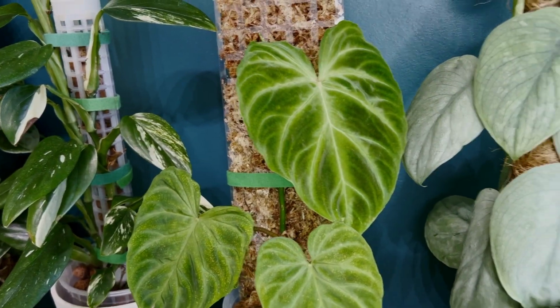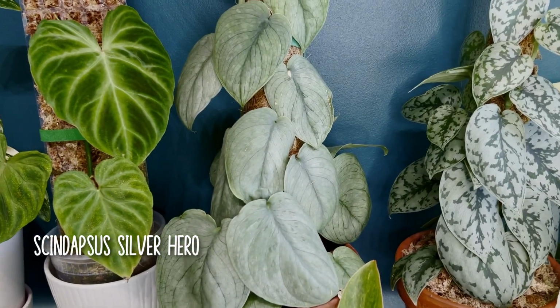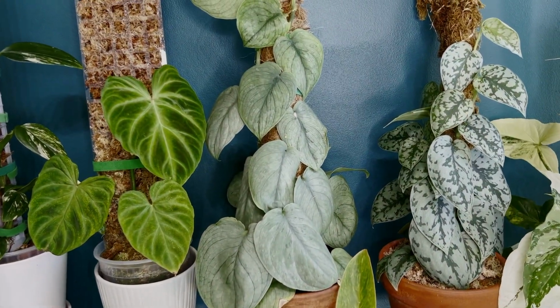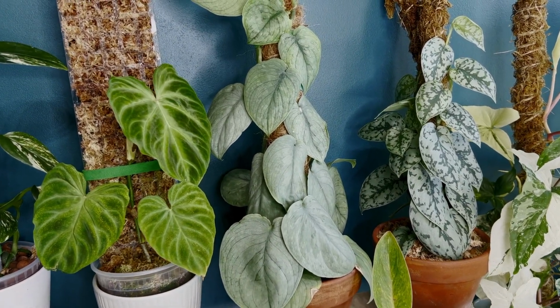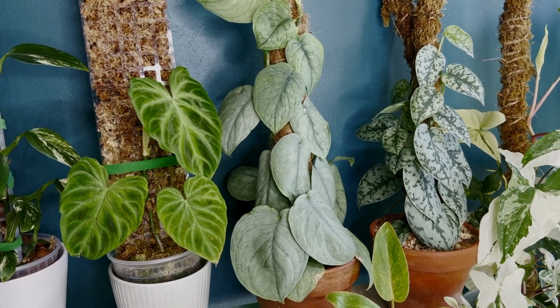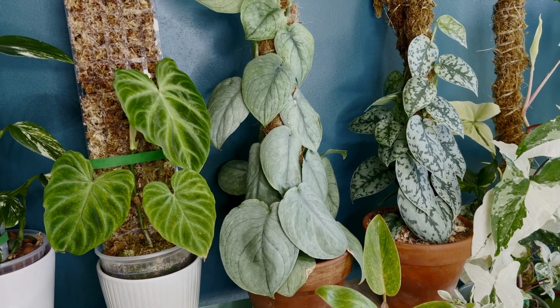but excited for that one. And right next to it is my Syndapsus Silver Hero. So this is a plant that I'm also really proud of because I started with this one as a basically failing node, because this was from a failed import order from Etsy, which I highly do not recommend buying plants from Etsy, especially an import order. But I was able to save it from the nodes, and now it's this.